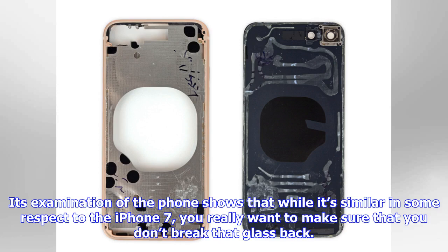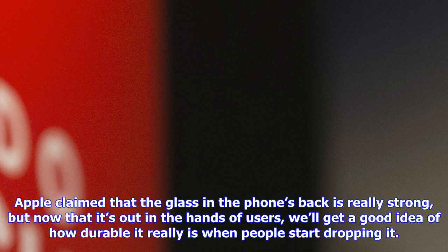Apple claimed that the glass in the phone's back is really strong, but now that it's out in the hands of users, we'll get a good idea of how durable it really is when people start dropping it. It'll be worth making sure that it doesn't break. The company confirmed yesterday that repairing the phone's glass back will be more expensive than the screen under AppleCare. An image of iFixit's teardown shows why.